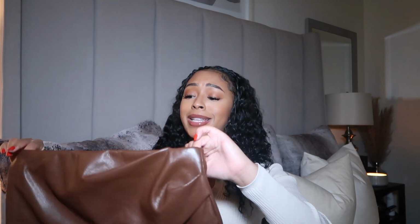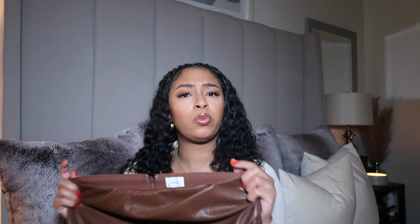So yeah, I really love this skirt. I wore it to a work event. I wore it to a night out with a bodysuit and some high boots to a club. So it's very versatile. It can get you through a lot of different things. I had zero complaints about this skirt, and I got this in a size 10. I didn't try on the 8, but it's very roomy.